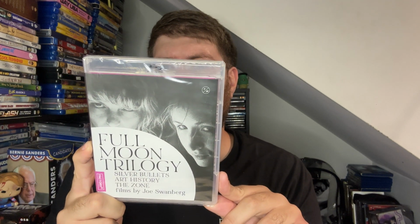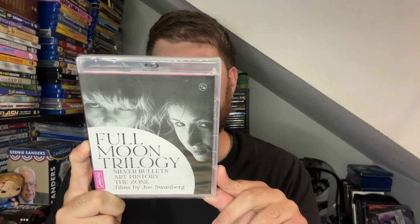Then we have this, which is from the Partner line. This is from the Partner Factory 25, and this is the Full Moon Trilogy. So there's 3 movies in here, one called Silver Bullets, Art History, and The Zone.